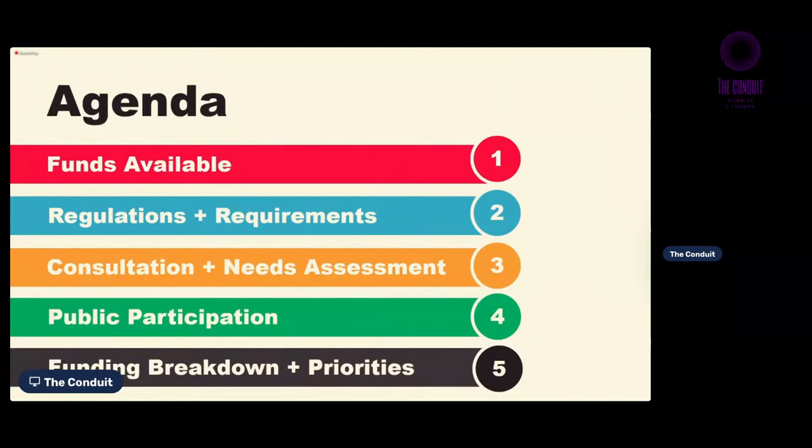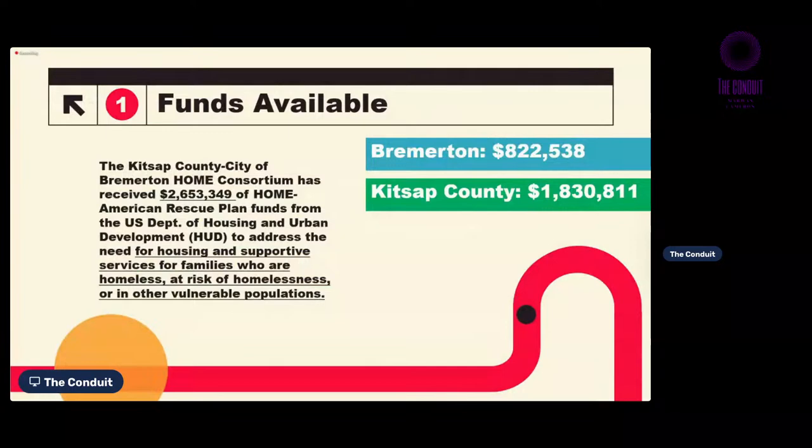The Kitsap County City of Bremerton Home Consortium has received $2.6 million of HOME American Rescue Plan funds from the U.S. Department of Housing and Urban Development to address the need for housing and supportive services for families who are homeless, at risk of homelessness, or in other vulnerable populations. Of that $2.6 million, Bremerton's allocation will be $822,538.